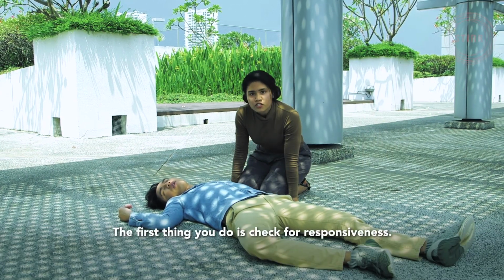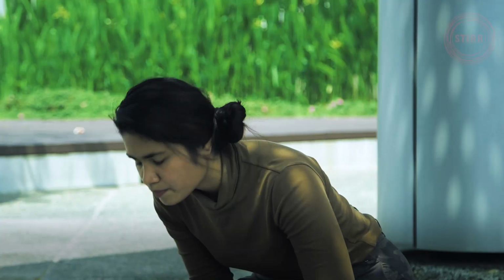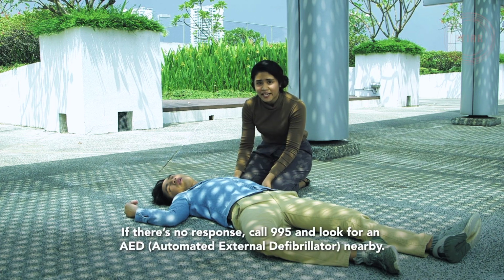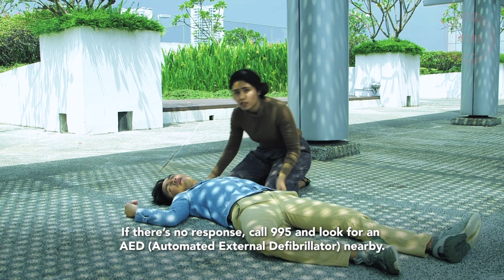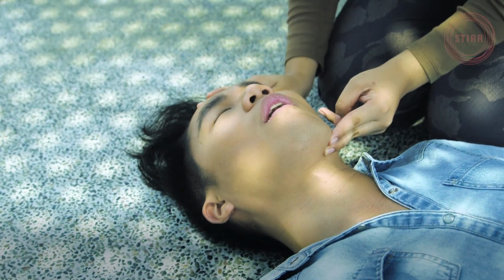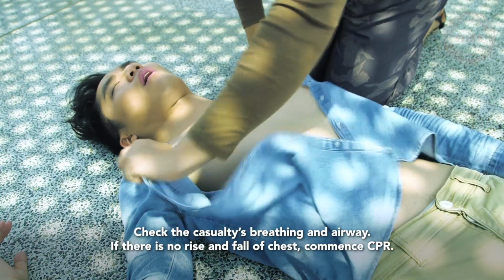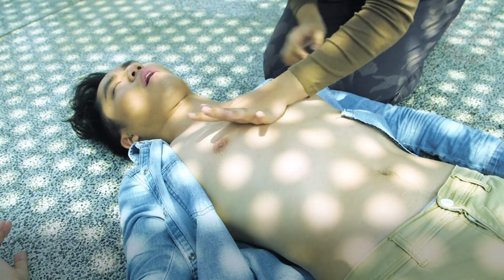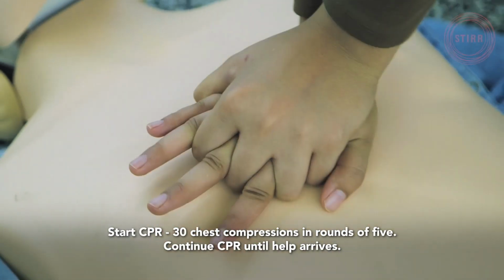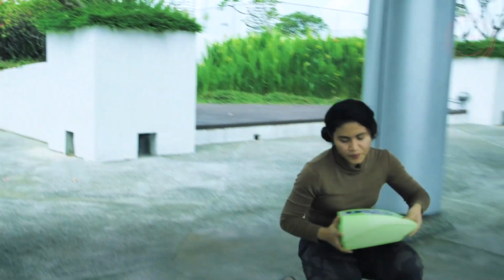The first thing you do is check for responsiveness. Hey, are you okay? He's not okay. If there's no response, call 995 and get an AED. Afterwards, check the airways for obstruction. Check the victim's breathing and airway. If there is no rise and fall of chest, commence CPR. Start CPR, 30 chest compressions in rounds of 5. Continue CPR until help arrives.